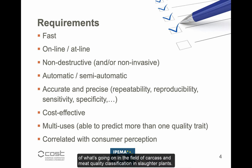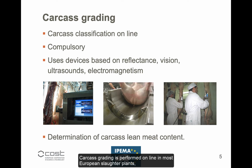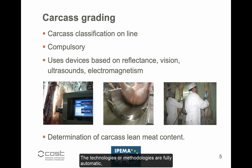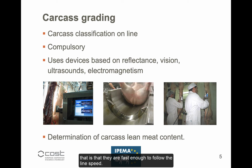Let's start with a quick overview of what's going on in the field of carcass and meat quality classification in slaughter plants. Carcass grading is performed online in most European slaughter plants because it has been compulsory since 1989. Technologies that are used are based on vision, reflectance, ultrasounds or electromagnetism. The technologies or methodologies are fully automatic or semi-automatic, meaning that an operator applies the device to the carcass and the device makes the measurement and saves it automatically, or they are fully manual. All the technologies are used online, that is, they are fast enough to follow the line speed. Fully manual technologies can be used only in small abattoirs with low-speed lines.